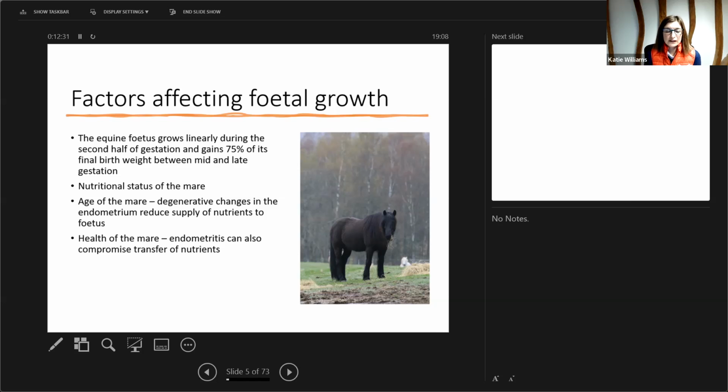reduce the ability or the effectiveness with which nutrients transfer from the mare to the fetus. So as a mare ages, there are degenerative changes in the endometrium, and that really can impact on the supply of nutrients, which don't transfer across to the fetus particularly well. And it tends to be why you will start to see an older mare producing smaller foals in some cases. But general health can have an impact as well.